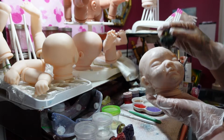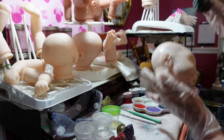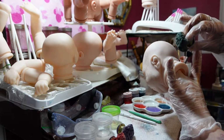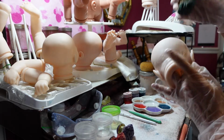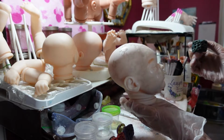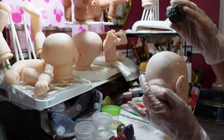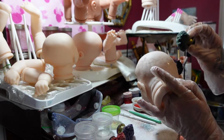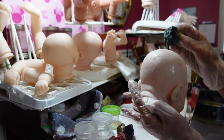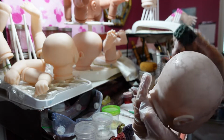Now there's three mottling colors, so if you see me missing some spots, that's okay, because the other mottling colors will go into there, if that makes sense. Like I said, these are very, very translucent. Now, this is wet, so it's going to be darker right now than it is after I bake it, okay? I will show you the coloring after I bake the baby.